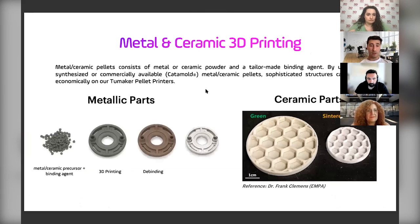Quickly also mention, before talking about the amazing polypropylene from Repsol, that we are also able to work with metal and ceramic materials. We can use pellets that contain additives, and then we can do the 3D printing. Then we can do a sintering process in order to obtain a metallic part and a ceramic part. This is something that we are also developing, and it looks very promising for the future.